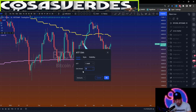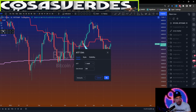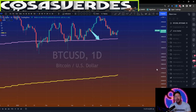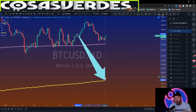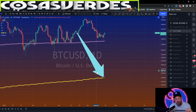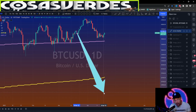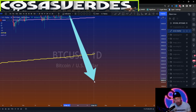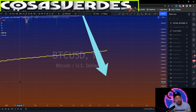let's change this to the 200. Maybe? Yes. It is 100% hit rate. It hits the next one down. Zero exceptions. And that's not even the lowest one. It typically actually wicks down to the simple moving average, which right now is at 21K. So the simple 200 EMA is down here because it moves slower.